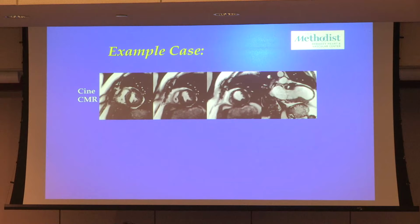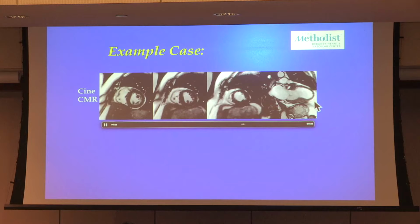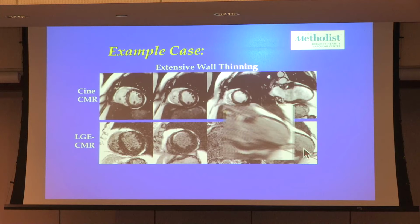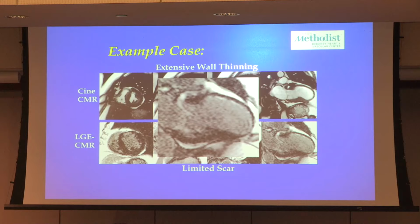Contrast that to this patient here, who also has a thinned out and akinetic to dyskinetic anterior wall and apex, a very large area that's thinned. But when you do the delayed enhancement MRI, you see only a small area of hyperenhancement, suggesting in fact that there's limited scar despite the fact that there's wall thinning as you see here. So in this case, you've got extensive wall thinning, but a limited amount of scarring.